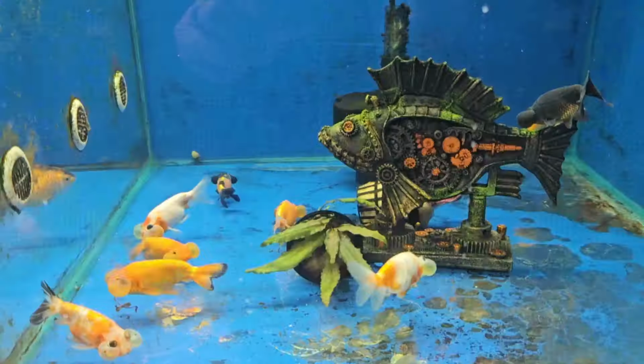But here's a nice looking ranchu. Ranchus, of course, are the goldfish without the dorsal fins. And then over time, depending on the quality of the actual fish, they'll develop a wen, which is that growth of skin on the head. Almost looks like a cap.